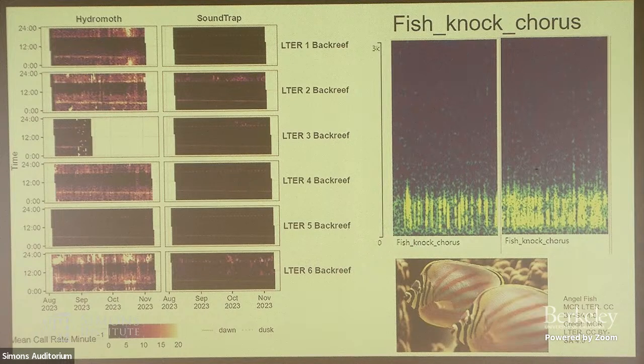Another class I'm going to talk about is called Fish Knock Chorus. This is a class that I made up. It is just almost constant knocking below a kilohertz. We don't know if it's many different kinds of fish, or if it's one species making a ton of noise. It's often too much masking of other signals to really know what's going on there. It covers up other grunts and croaks and things like that. And for the sheer sanity of labeling data for our model, I made a lumped class. Anytime there was too much knocking to decipher what was going on, I called it a knock chorus.